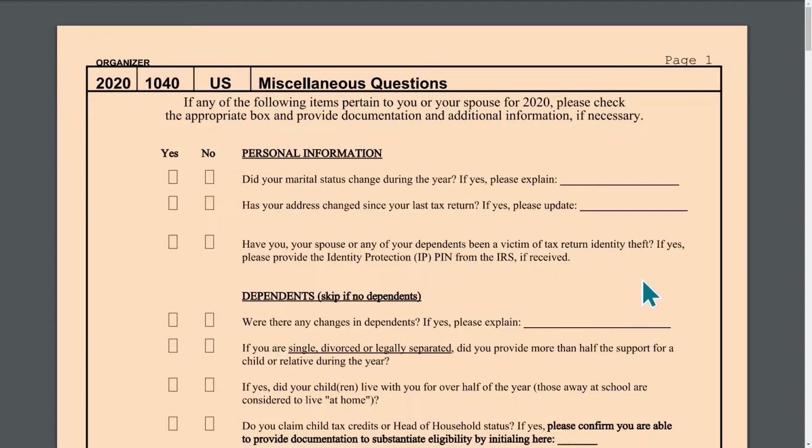That makes sense. So would that be the same as if my identity was stolen in regards to a credit card or debit card? Will I be issued a PIN from the IRS? No, this is different than another type of identity theft. This is specifically in relation to tax return identity theft, and you will get something from the IRS. Got it.